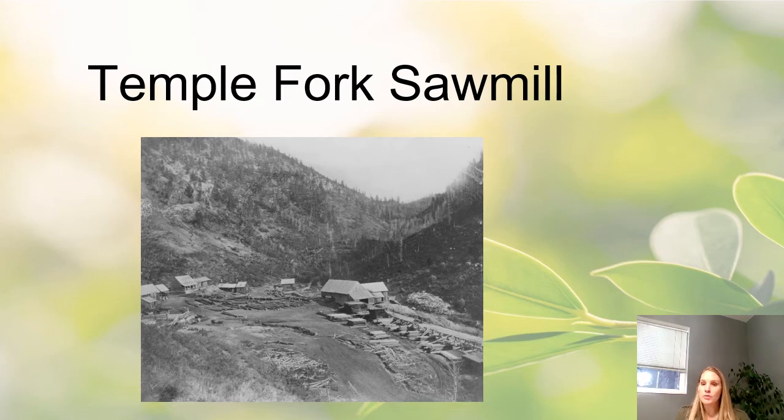So kind of a mystery there of what happened and why the mill actually burned down, maybe a little foully there. Something for you to think about and a little mystery for you next time you visit the Temple Fork sawmill. What do you think happened? Why did it burn down?